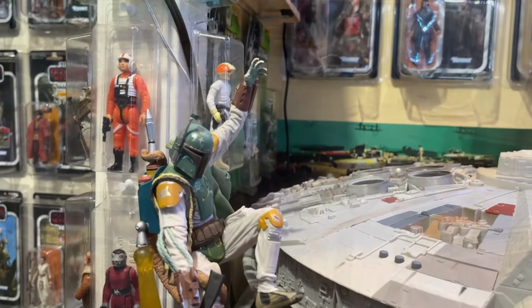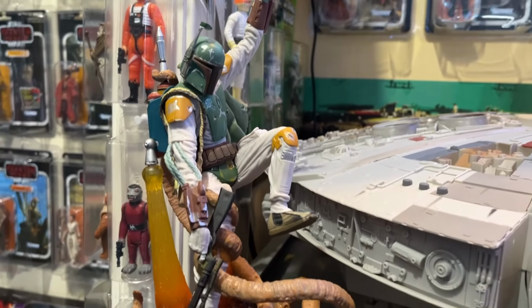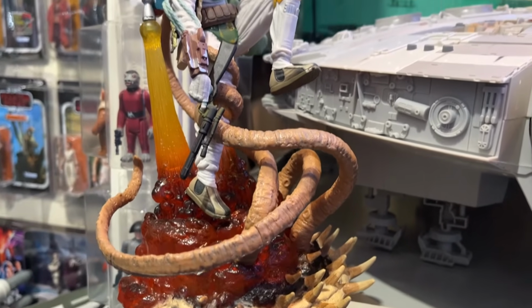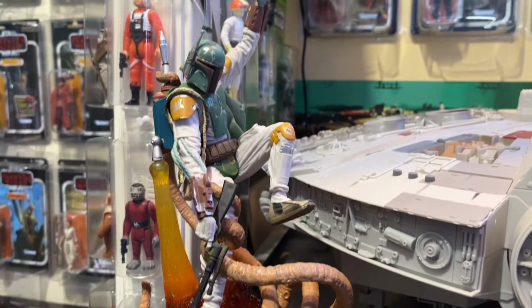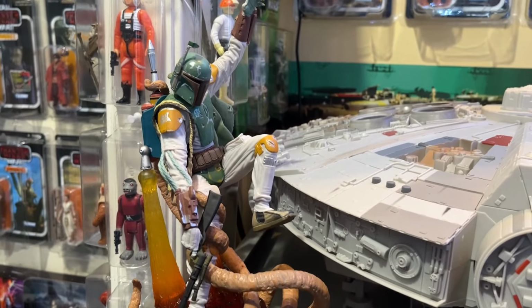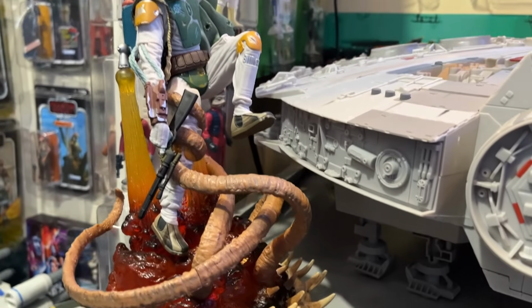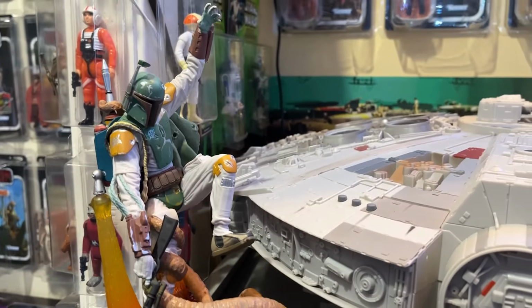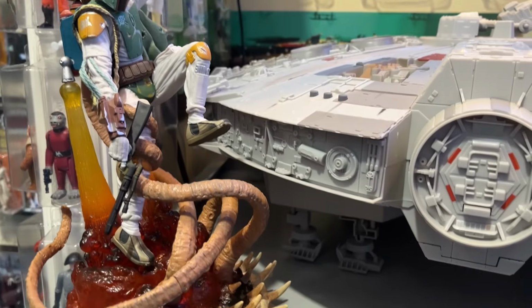Next to the Falcon here, I have a Star Wars Unleashed Boba Fett. So this is way before The Book of Boba Fett, where we finally see Boba Fett come out of the Sarlacc pit. This was an imagined scene of Boba Fett coming out of the Sarlacc pit, and it's basically a sculpted figure with very minimal poseability, but it's an awesome display piece. I just love that Boba Fett with the tentacles wrapped around his leg.